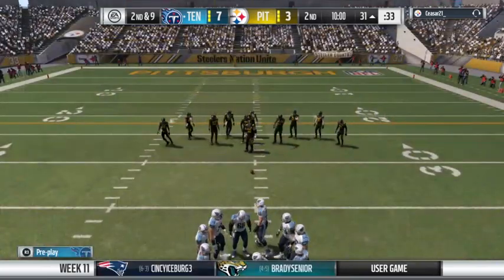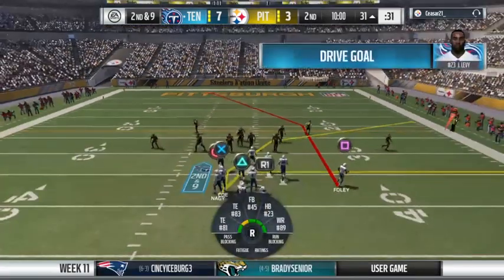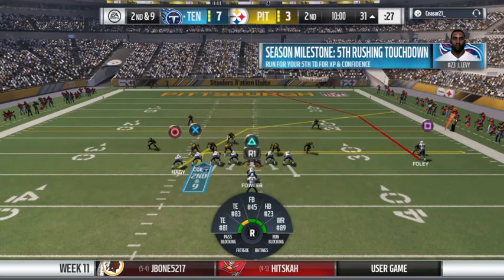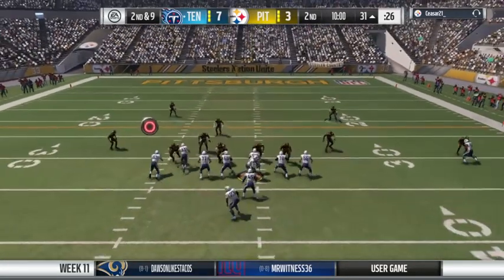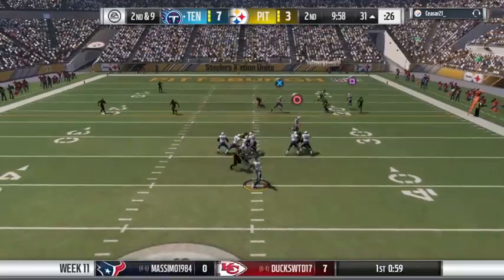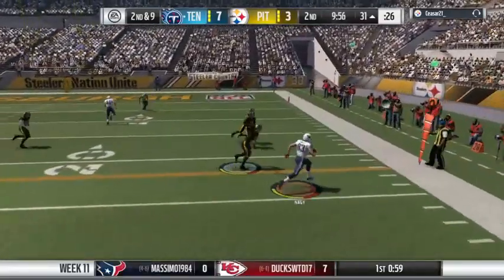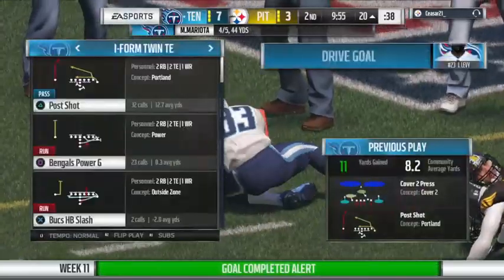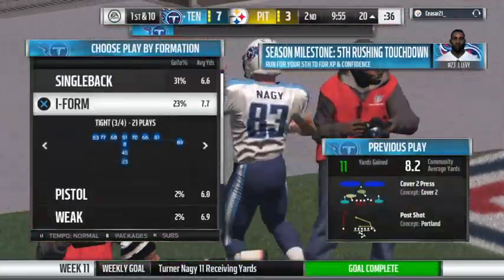So what will they do on the ground through the air? Let's see. 2nd and 9. Second down, Mariota. It's a short one here, complete to his tight end. And he'll be out of bounds, able to take this one down to the 20-yard line.